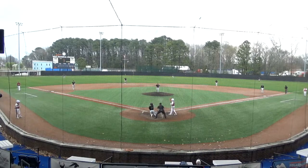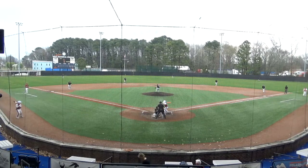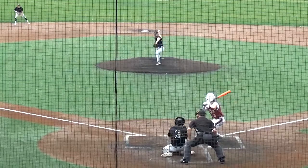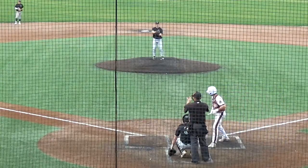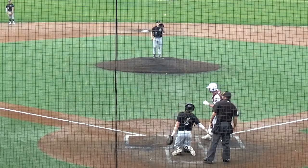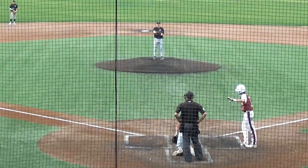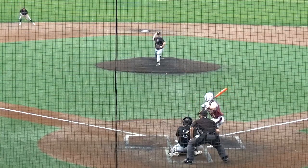Second pitch is a ball. Third pitch is a ball. Here comes a 2-1, 3-1. And that one was in for a strike. They even run the count full. And ball four.